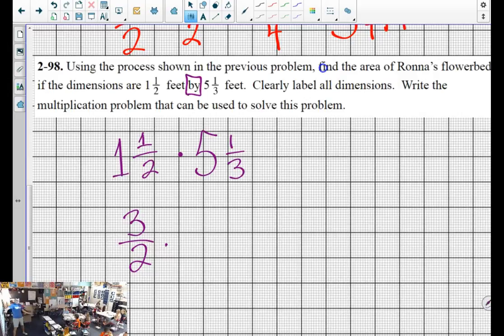Alright, so do it with me then. What's 5 times 3? 15. Add that to the 1. 16 over 3. When I multiply through, Grant, my numerator becomes... Let's break it up. 3 times 10, 30. 3 times 6, 18. I think you went to 21. So this is actually 48.